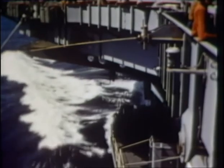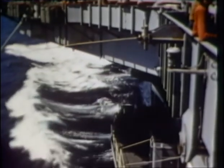At the height of the war, each carrier operated a 12-hour flying day, midnight to noon or noon to midnight.